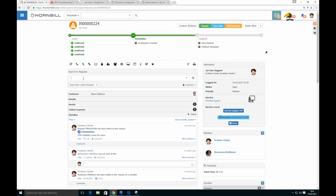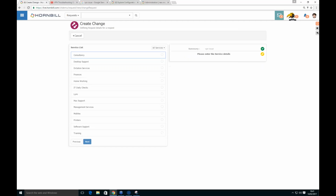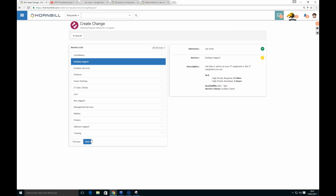So if Graham still needs to raise a request, we can raise a new linked request, or we can just log the change that we know we want to log. I can pass variables through if you want it to. I'll keep with the desktop support.